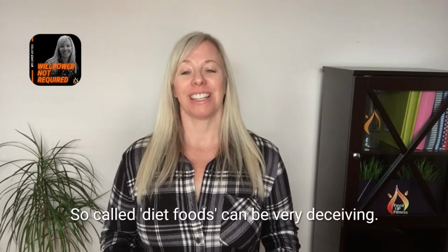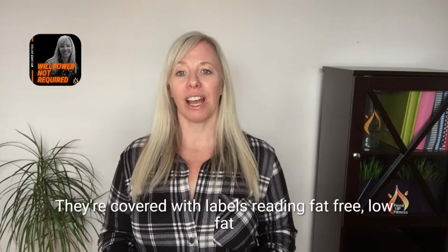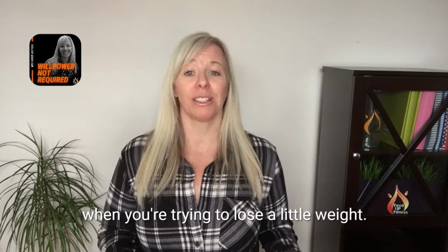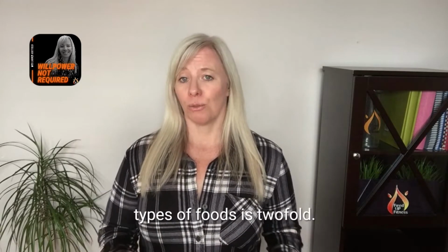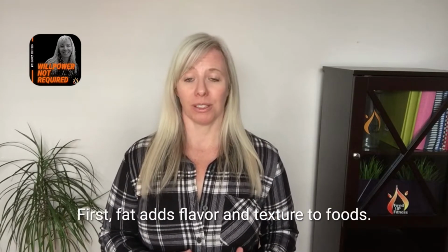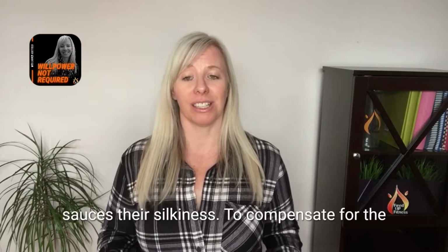So-called diet foods can be very deceiving. They're covered with labels reading fat-free, low-fat, or low-calorie, and they seem like a no-brainer when you're trying to lose a little weight. However, the issue with these types of foods is twofold. First, fat adds flavor and texture to foods. Fat makes food juicy and tender. It gives baked goods their flakiness and sauces their silkiness.